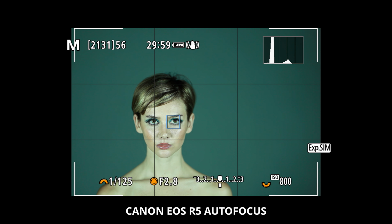Maybe I want to control white balance. Maybe I want to control my autofocus area. Maybe I want to control my ISO. Or maybe I just want to make this an aperture ring. You can do all that with the control ring.